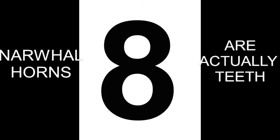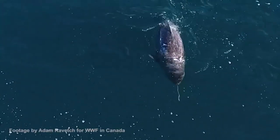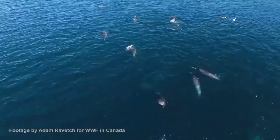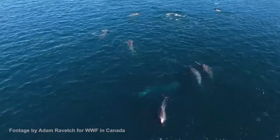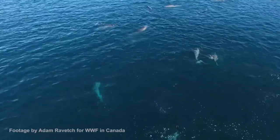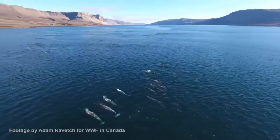Eighth one. Narwhal horns are actually teeth. Yes, you are hearing it right. Its scientific name, Monodon monoceros, comes from the Greek term meaning one horn, and it has one tooth. A narwhal's horn can grow longer than 8 feet. And can you imagine what it is used for? Yes, it is used to taste the concentration of chemicals in the water around it to find food.